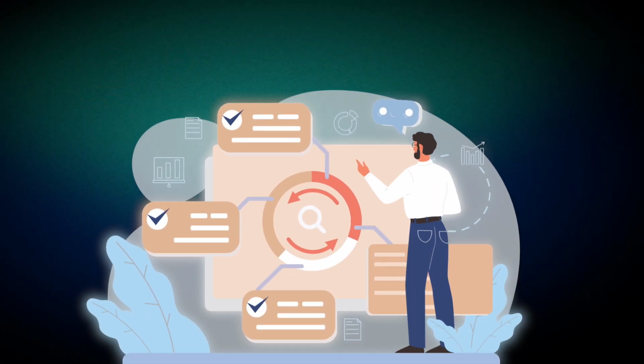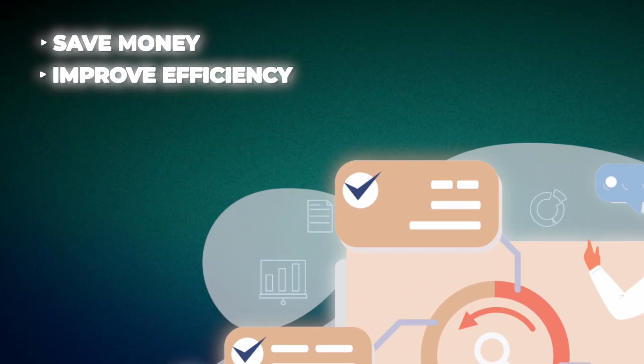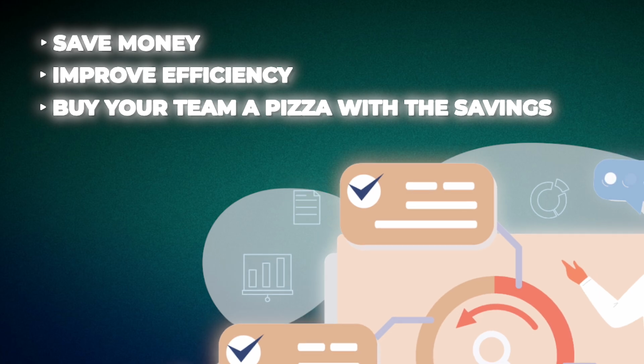Cloud cost optimization doesn't have to be painful. With the right strategies, you can save money, improve efficiency, and maybe even buy your team a pizza with the savings. What's the most surprising part of your cloud bill?